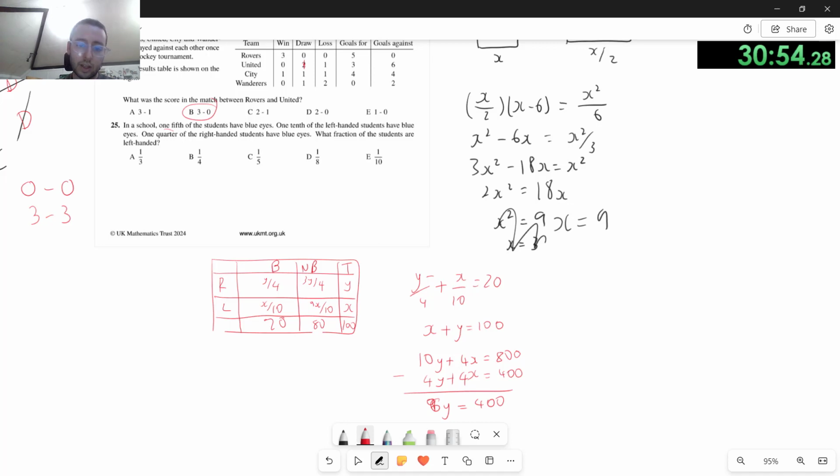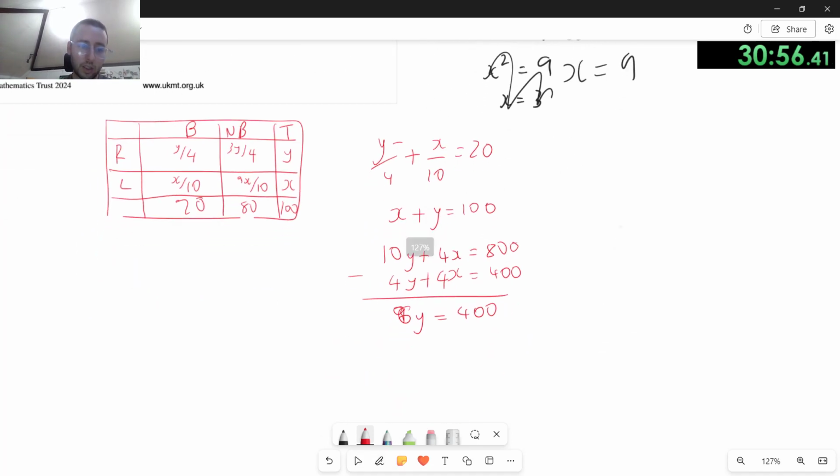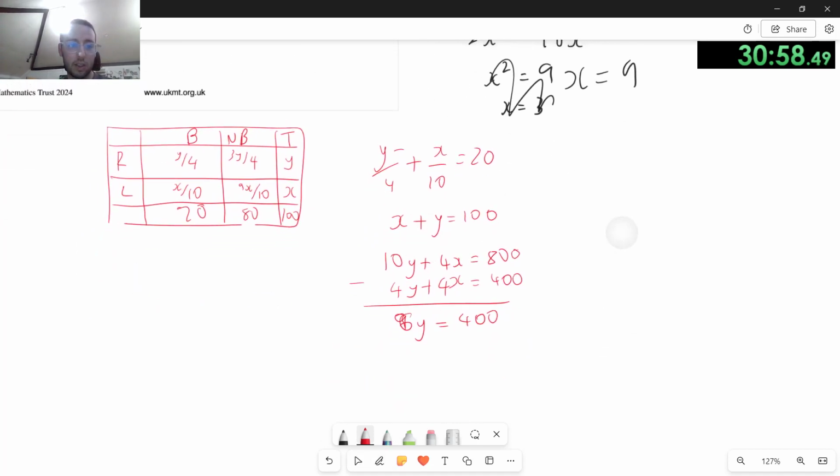Oh, no, x. X plus y is 100. So if I times this by 40, I get 10y. I times this by 40, I get 4x. I times this by 40, I get 100. I have this. I times this all by 4. 4x, 4y. 6y is 800.